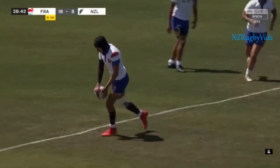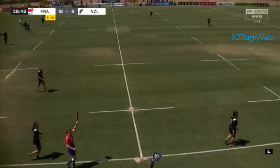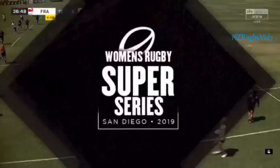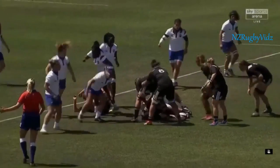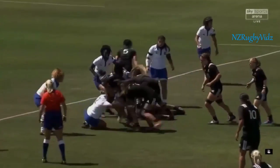And that may have been out of cast. Who got in there? Yeah, great clearing kick there by France. Let's have another look at it. Yeah, take another look. She's down low. See number 2, on the line, please. On the white line.